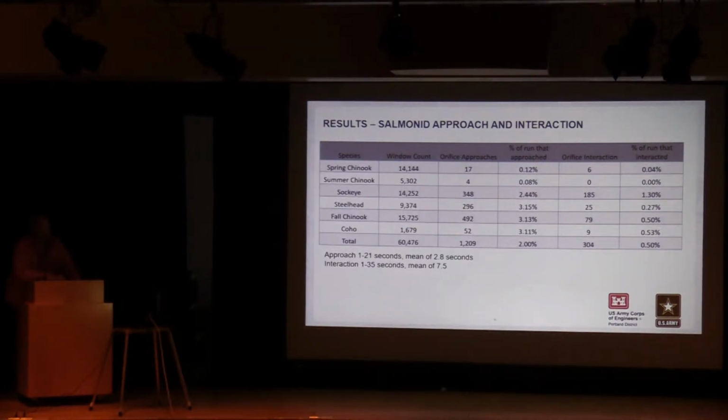So results for salmonid approaches and interactions. Overall, we had a relatively small proportion of the run that approached, around 3% or less, and typically about 0.5% or less that interacted, other than sockeye, which was up around 1.3%. We had a mean approach time of 2.8 seconds and an interaction time of 7.5 seconds.